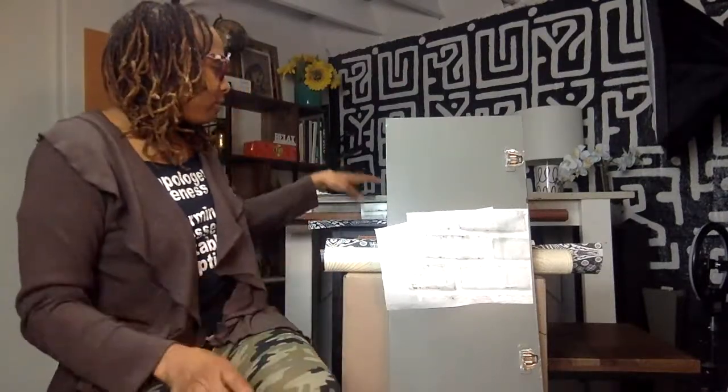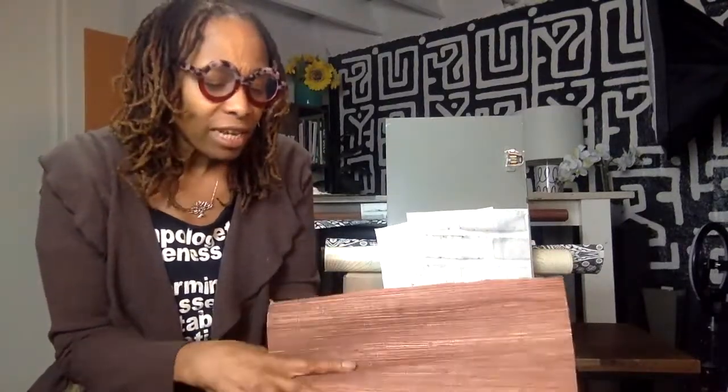So let's look at some different wallpapers. First, I'm going to show you some non-peel and stick wallpapers. Non-peel and stick means that these papers would go on a wall or on a surface using a wallpaper adhesive. You can certainly do adhesive wallpaper on your own, but I would say look at some videos, read up about it so that you understand the process.